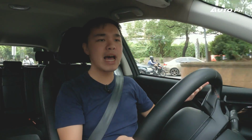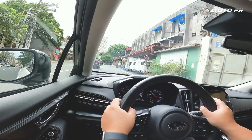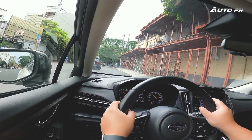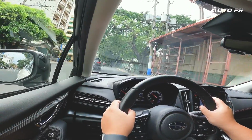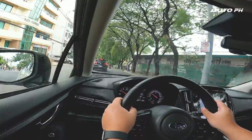0 to 100 time is just about at the below 7-second mark, which again is more than enough to have a little bit of fun on your daily trips. However, what kind of disappoints me with the WRX Wagon is, as I said, it's a very comfortable car, right? So it's also comfort oriented when it comes to the suspension.